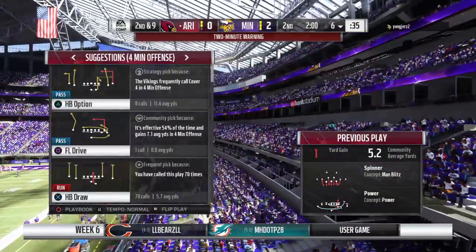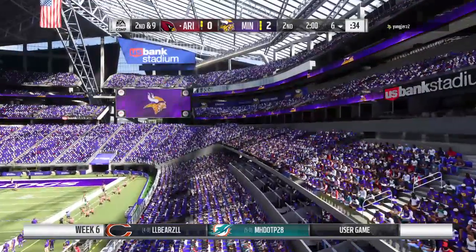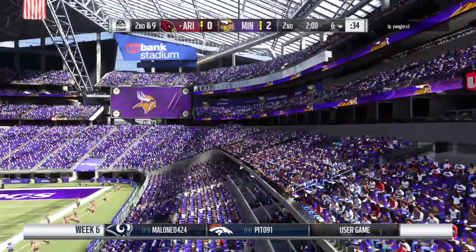Two minutes to go here in the first half. More from Minneapolis after this.